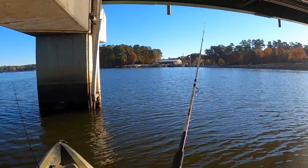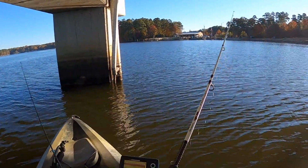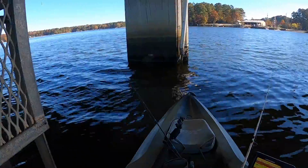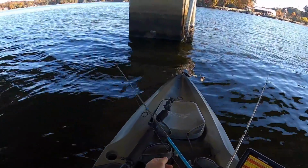Just like that, boom. See if we can get anything on that. It's like 30 feet right out here, so nice little channel. Oh, guys, just got a bite on the minnow.